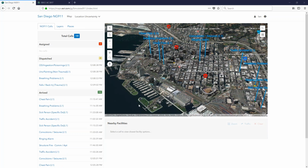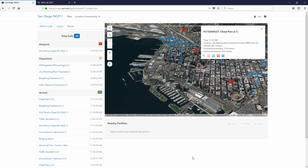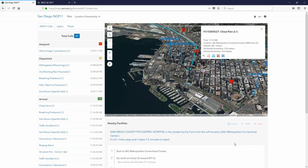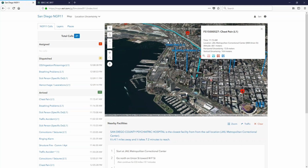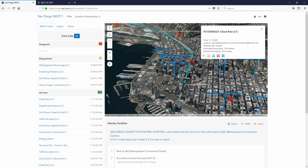So we can select particular events. In this case, let's select chest pain, and then find a route to the nearest facility, which would be helpful for EMS or first responders. So a pretty quick and simple way to not only find out what the problem is, but to deploy the correct personnel and get this situation taken care of at the nearest hospital.